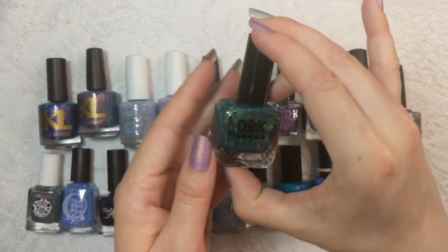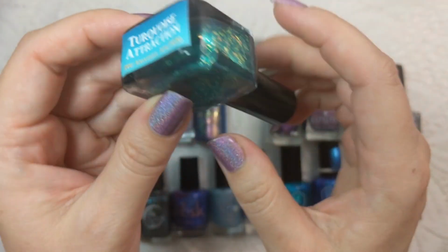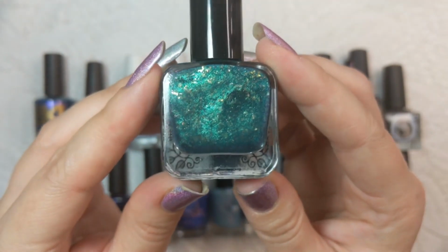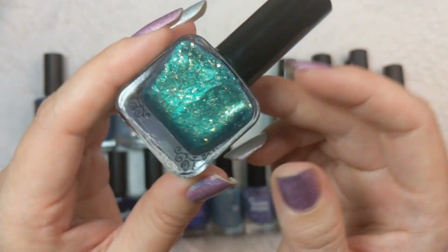Next up, we've got the first magnetic of the bunch. This one is by DRK, and it is Turquoise Attraction, and this is gorgeous. This is the perfect summer color. I have this on my summer rack, and I am looking forward to playing around with this over a bunch of different colors or as an accent nail.